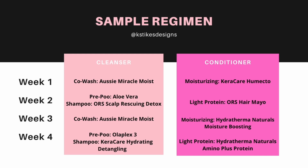Week 1, you see me use a co-wash, and then on week 2, you see me use a pre-poo followed by a shampoo. During conditioning for week 1, I used a moisturizing conditioner, and then on week 2, I flipped to the ORS Hair Mayo, which is light protein. On average, I do alternate nearly every other week on a perfect cadence. However, that's not always the case, and that's not what the word alternate has to mean for you either. There are times where I have to be a little bit more responsive instead of sticking to a schedule, so let's see an example of that.